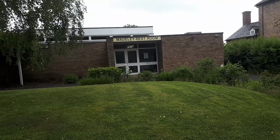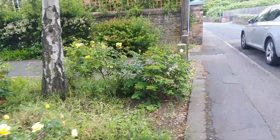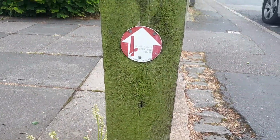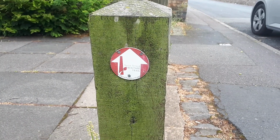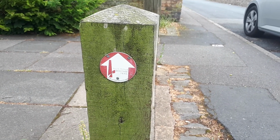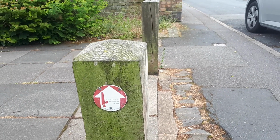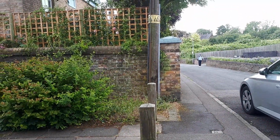And if we have a look over here, you'll see following this sign here is part of a South Telford Heritage Trail. I must have passed this little sign countless times, but this is the first time I've actually noticed it. So yeah, that's interesting, really good to know. Let's carry on.